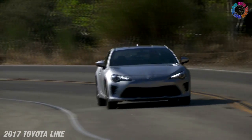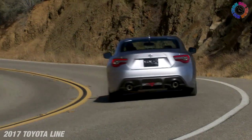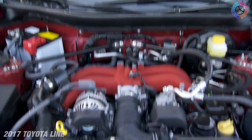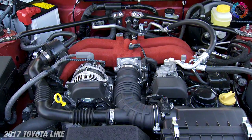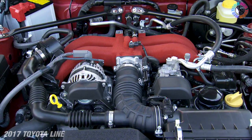Rear-wheel drive on it too. We're not going to find a rear-wheel drive these days that's at that low price and fun. Yeah, I know, but it's a rear-wheel drive, 205 horsepower engine, and it's not a big torquey engine. I mean, you've got to drive the RPM on this thing.